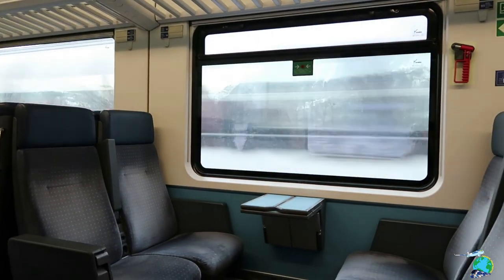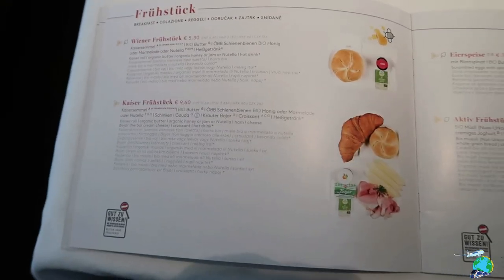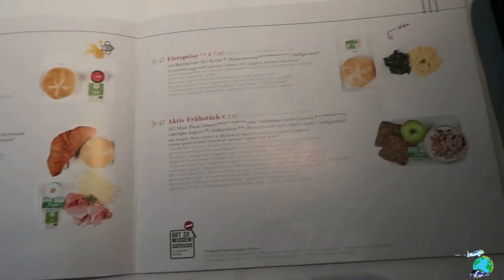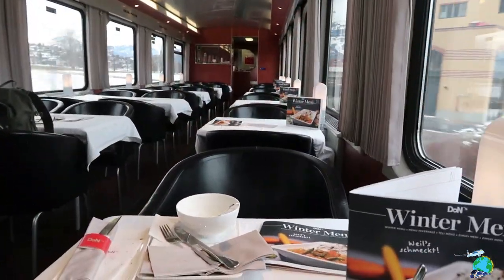And this was the time when I decided to go to the dining car and have some breakfast, and I will show you the breakfast options that they have here on the train and how it looked. I'm very sorry that I could not show you how it tasted, but if you are familiar with Austrian or Swiss trains, you can always bet it's great food that you get on board.